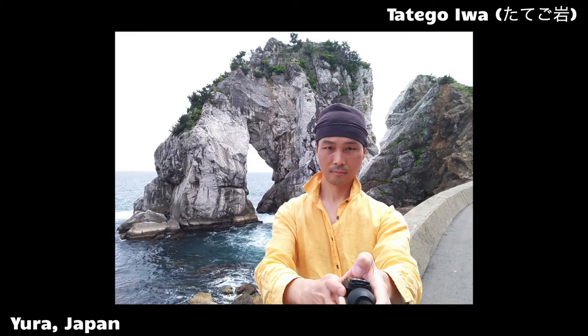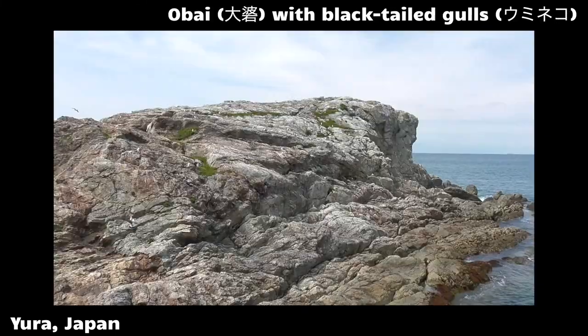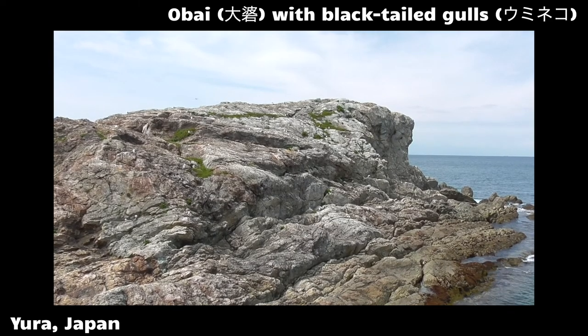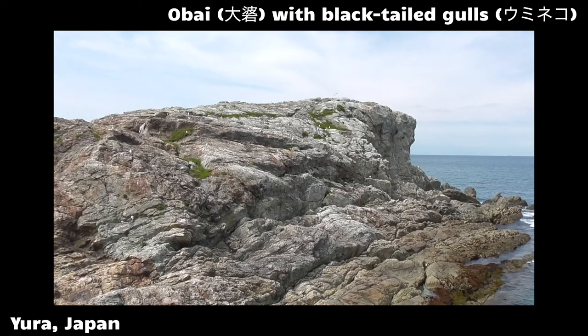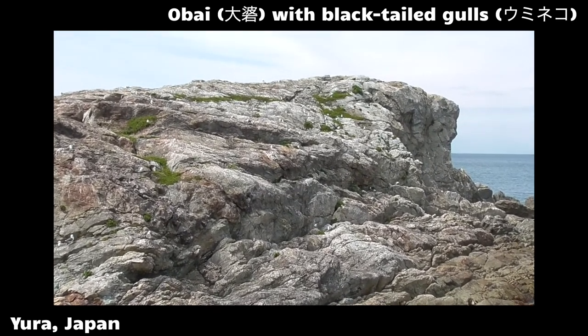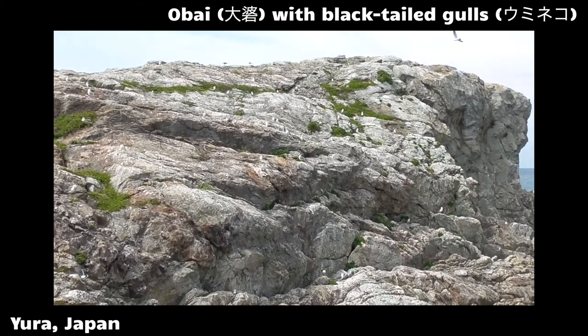Yes, it provides an amazing surface spot, but be careful of the traffic as it's right near a curve of the road. Another 400 meters to the south, there's a rock called Obai, and this one is well known because it's a breeding spot for umineko, or black-tailed gulls. The Japanese name umineko is a compound word from ocean and cat, presumably because the barks of the bird sound similar to the mews of the cat.